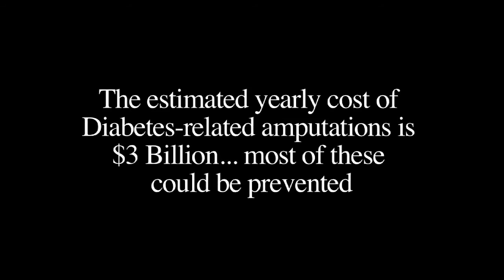The estimated yearly cost of diabetes-related amputations is $3 billion. Most of these could be prevented.